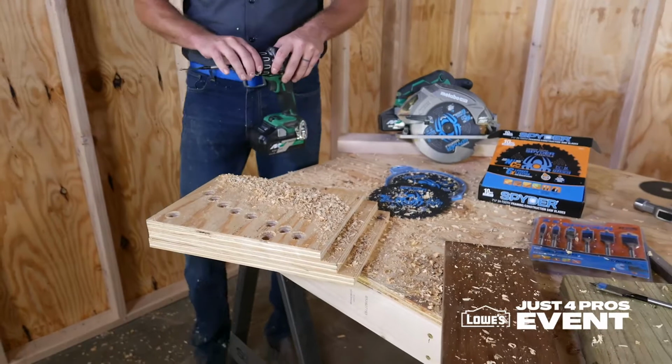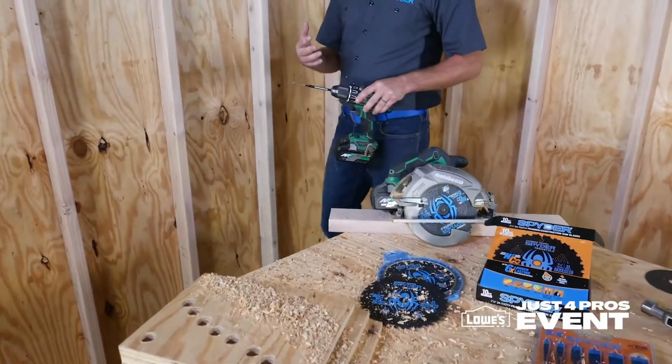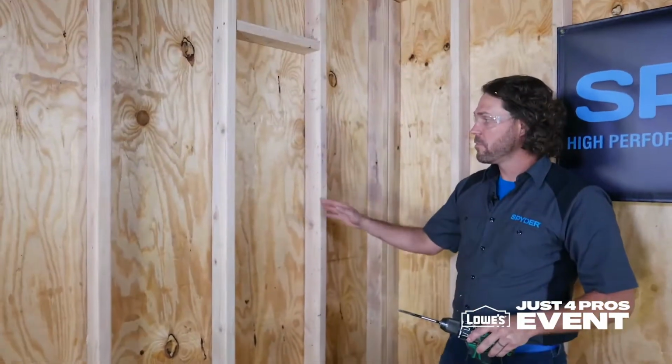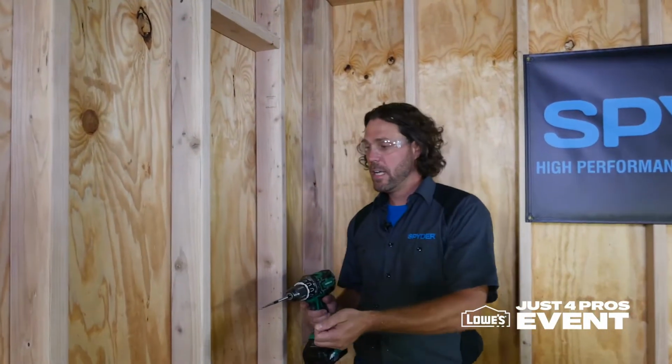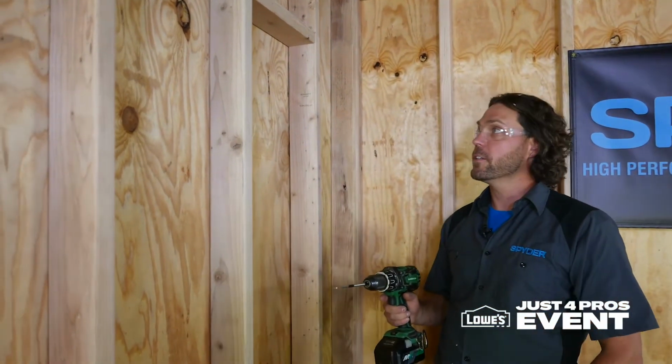It's also the bit that is safe in use. I like using it when I drill studs. If I drill this stud and I'm looking to pull wire, this makes a nice clean hole, and it's easy to get the wire pulled through the material.